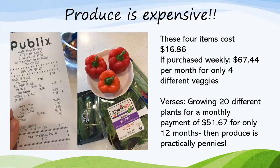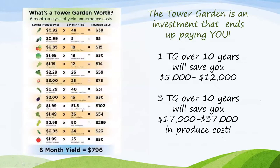So maybe 4 to 5 servings right there, versus growing 20 different plants for a monthly payment of $51.67 for only 12 months. And then your produce is practically pennies. And we'll talk about that as well. So you're growing an additional 16 plants on top of that and paying less per month than you would for these 4 items. And the tower garden is an investment that ends up paying you.